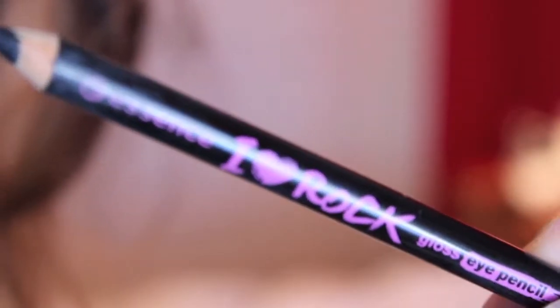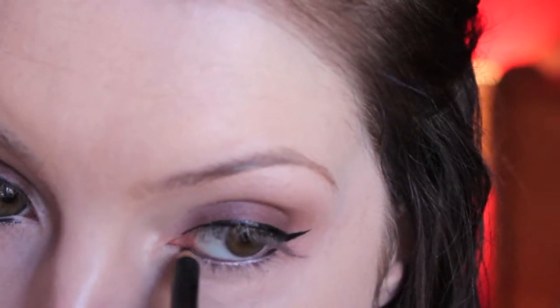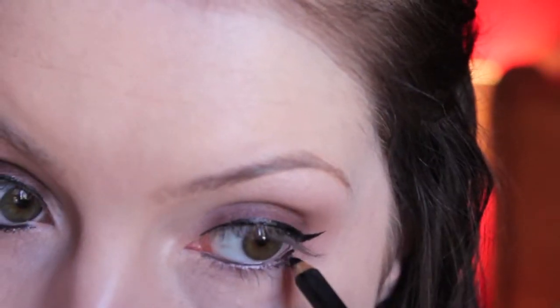Off camera, I did my liner and I'm now lining my inner rim with Essence I Love Rock Glossy Liner. This is actually really pigmented and stays put pretty well, so I do really like this for my inner rims.